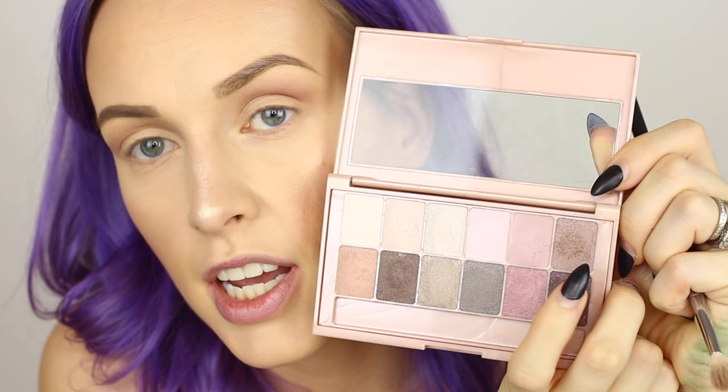So next I'm going to use this shade right here, and I'm going to use the same brush and just apply that into the crease. I don't like to use shimmers in my crease, but if I don't have any other options, then that's what we're going to do. And I'm also going to pull that down into the outer corner. And then I'm using a slightly smaller blending brush to just build up the color on the outer corner.